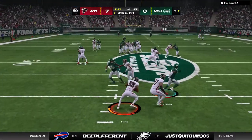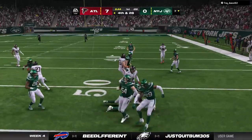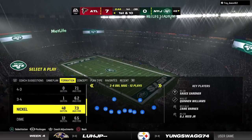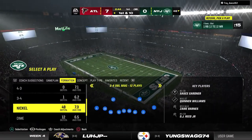Fielded just inside the 30. Good blocking there, nearly sprung him. As it is, it'll go as a 19-yard return. And the Falcons will be taking over 1st and 10.